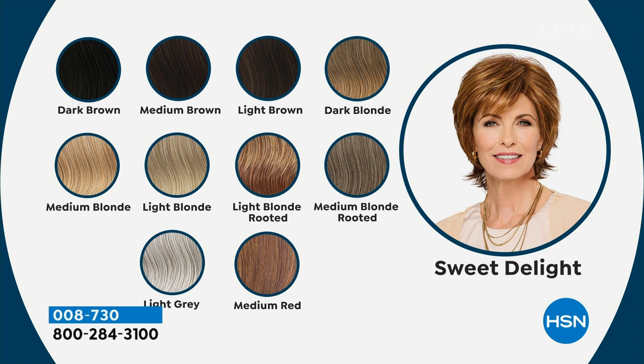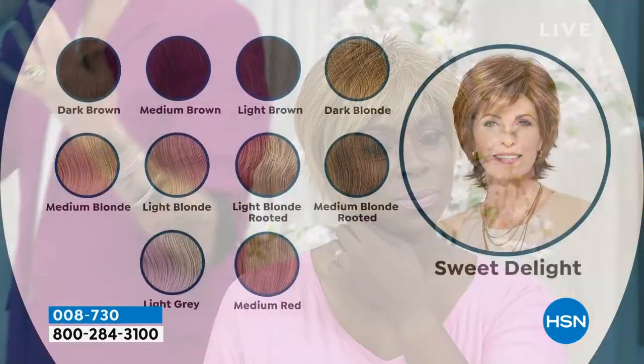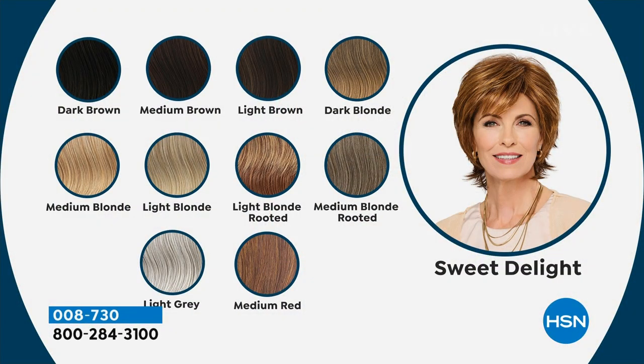Okay, fantastic. Well, all your fabulous colors. We've got your darks, your medium browns, your light browns, your dark blonde. This is the dark blonde that we were seeing before. Absolutely beautiful. Now, we have medium blonde and light blonde. Medium blonde has more honey, golden, warm tones, and light blonde is a fresh white blonde. Don't forget your redheads, and we have your grays as well.